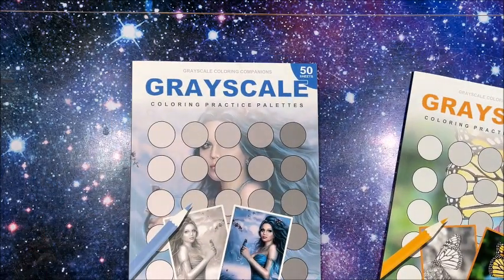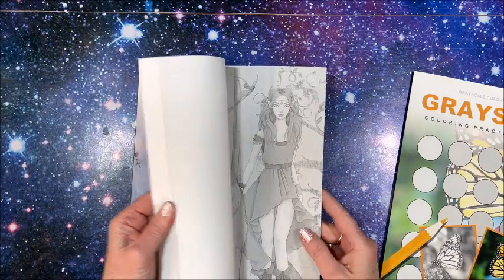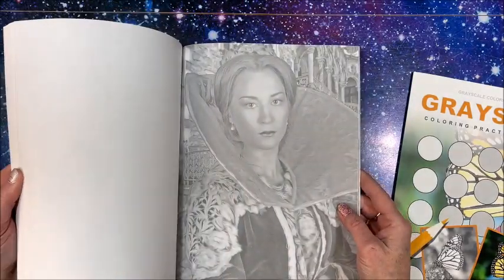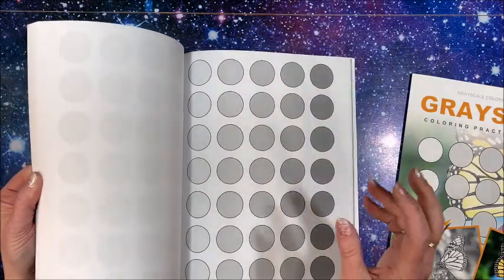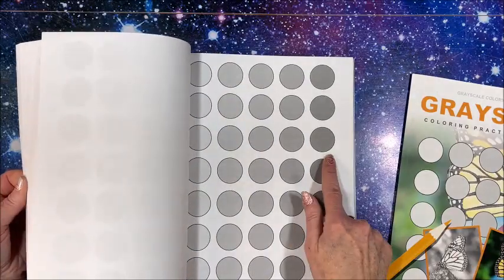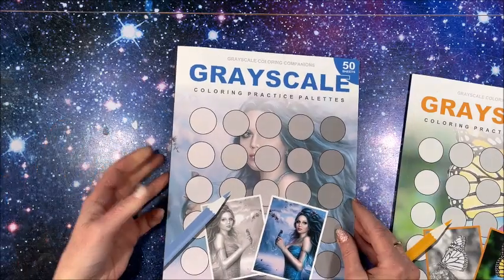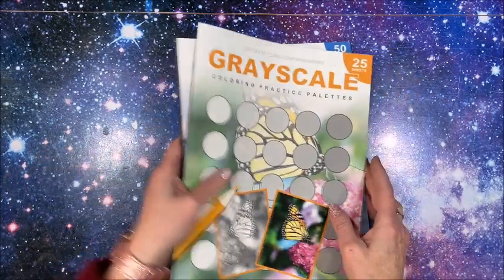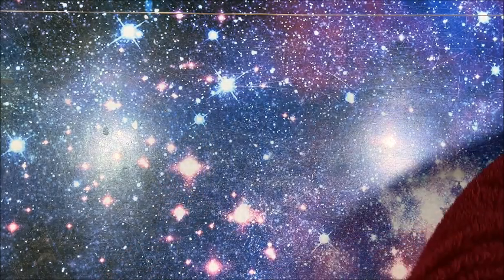Then this one is the Fantasy Edition, and this one has 50 sheets in it. So in the back there are some fantasy grayscale pictures that you can try out, but then the same thing in here is just all kind of worksheets, if you want to call them that. Different levels, again, of grayscale darkness to try out your colors on. So I thought that was kind of unique. Hadn't seen that before. So, okay, that then is all of my grayscale pictures.